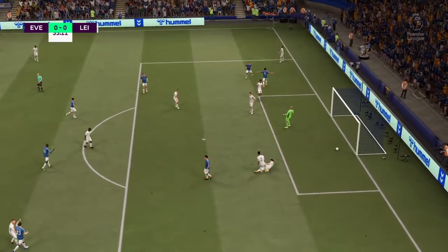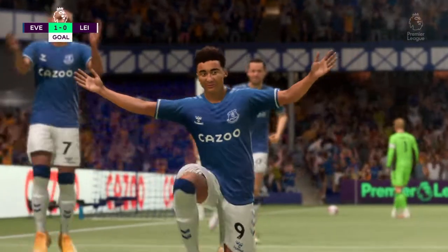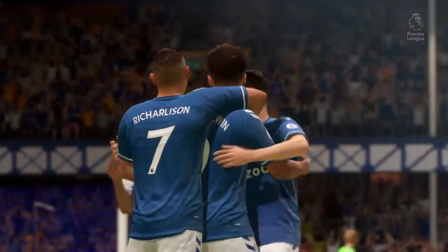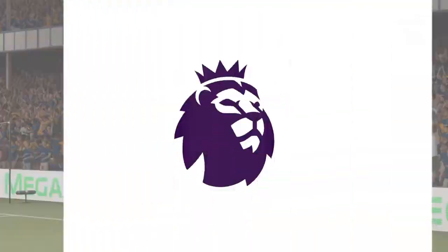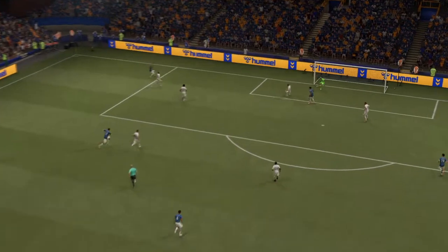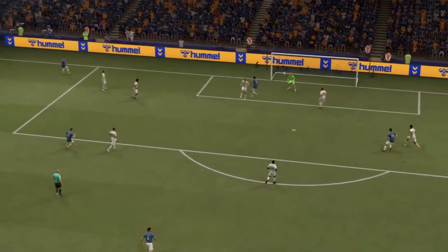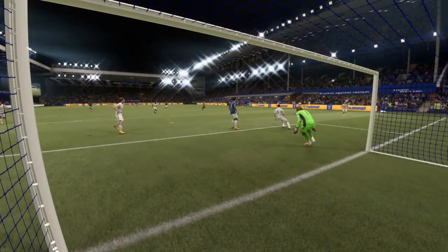In it goes! The opening goal in this contest. Well, here's the replay, Derek. I love a ball into the box. You know that. It's a beauty. And what a great finish as well. Good connection with the ball, leaving the goalkeeper absolutely no chance. Fantastic goal.